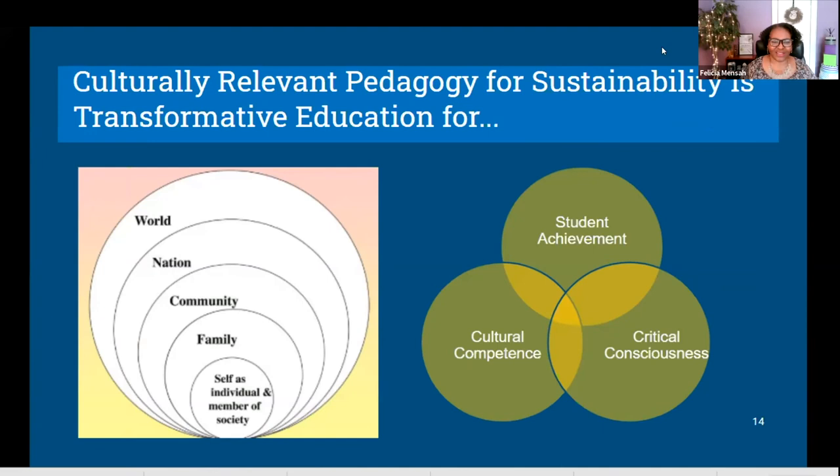I want to summarize the culturally relevant pedagogy. We introduced culturally relevant pedagogy, or culturally relevant teaching, and the three tenets that Gloria Ladson-Billings has: student achievement, cultural competence, and critical consciousness. I just want you all to reflect on the role you had in your particular breakout group. Did you touch upon these particular things?